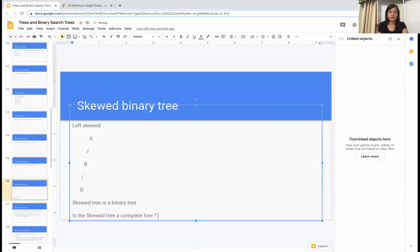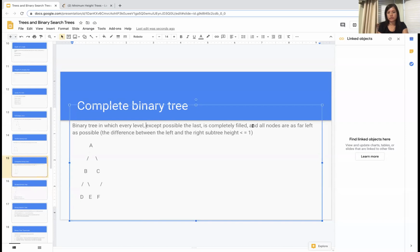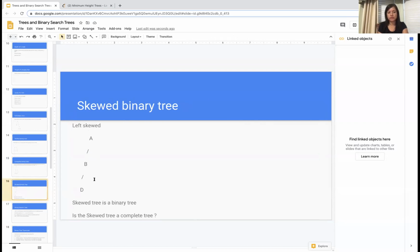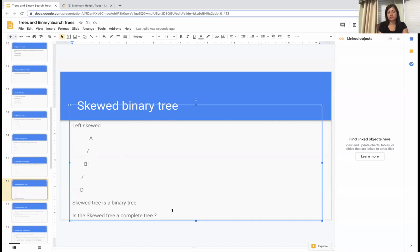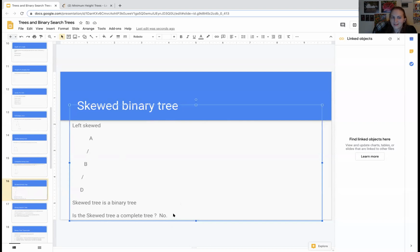So this was the next one. And if you just go to the definition of it, you can see it actually violates this one, right? Because every level except possibly the last should be completely filled. So when you look at the skewed tree, that is being violated. So yeah, does that make sense? I'm going to go out on a limb and say that it makes sense.